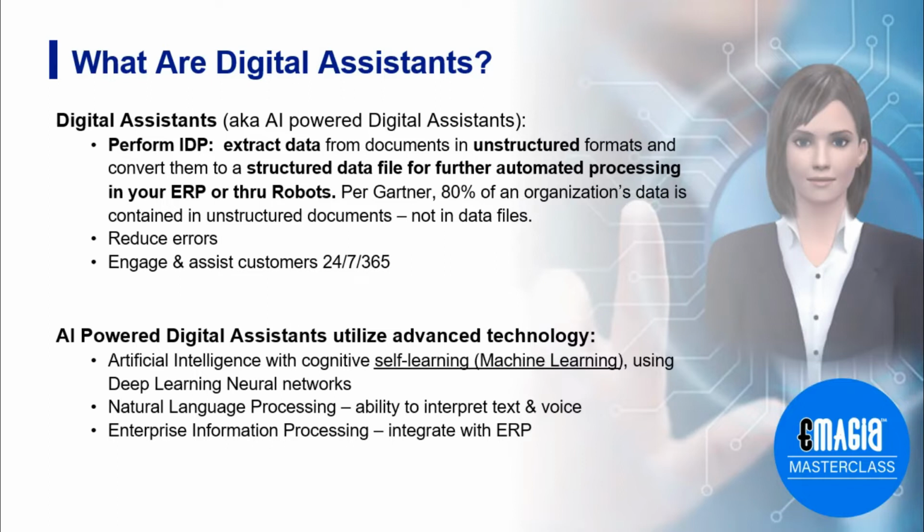And how do they do it? Well, here again, a lot of recently emerging technology that you've heard about: artificial intelligence, machine learning, neural networks, natural language processing. And then the last one, enterprise information processing, basically just means it integrates well with your ERP system, which is critical because that's your system of record, single source of the truth, and you need to run things through it. So very handy to have digital assistants.